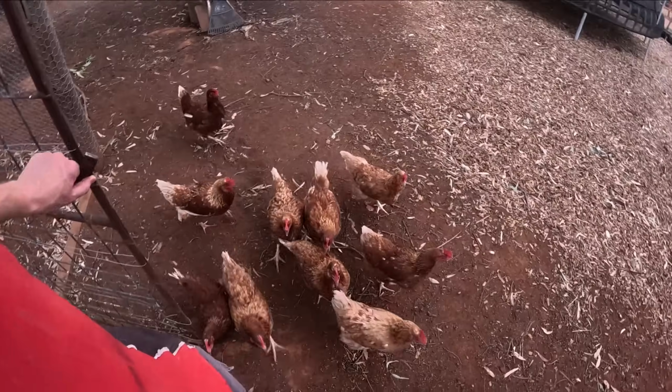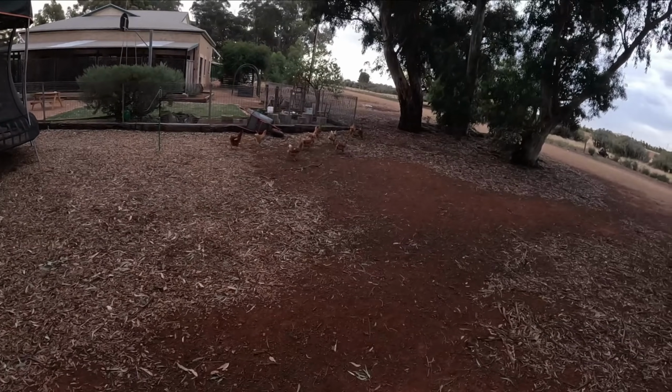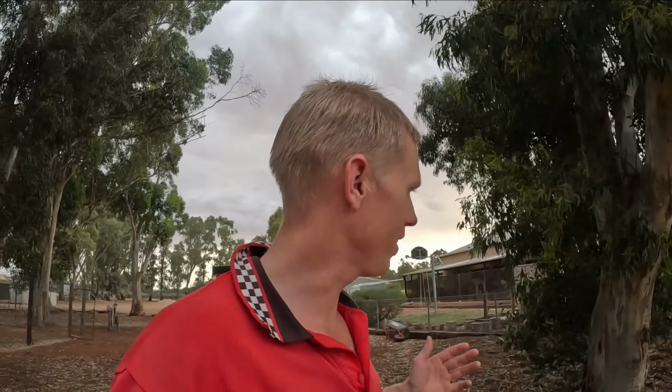Be free! They do the exact same thing every time you open the gate. They rush out and they stand right by your feet, and then they go the same direction every time, straight over to those trees. It's just like clockwork.